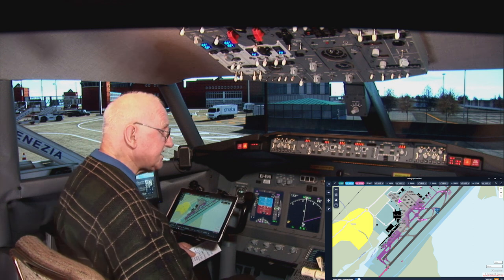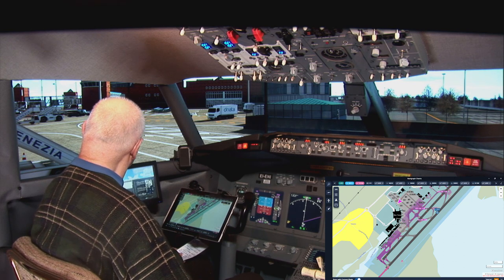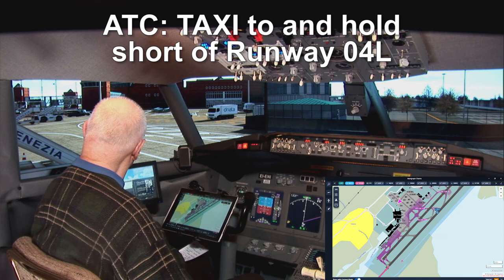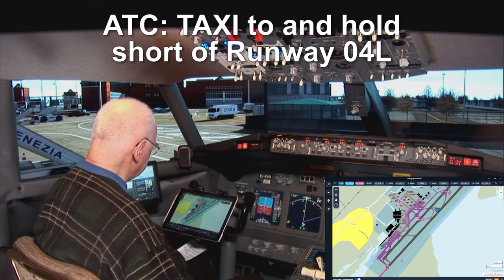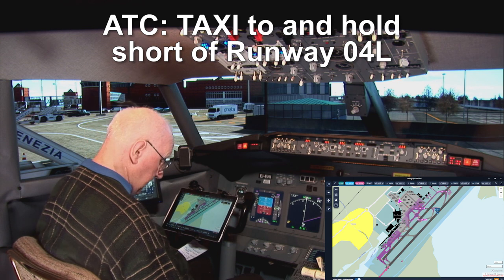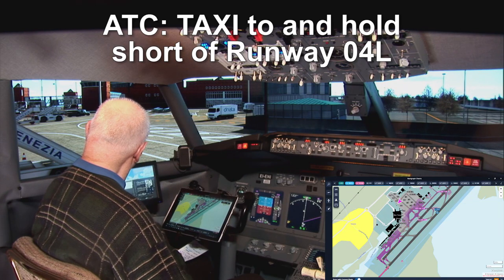Right, so let's request our taxi clearance so we know which runway they're going to give us. Venice, ground, Ryanair 186 with Mike, ready to taxi, IFR. Ryanair 186, taxi to and hold short at runway 4 left, using taxiway Quebec, Mike, Sierra, Bravo, contact tower on 120.2 when ready. Taxi to and hold short runway 4 left via taxiway Quebec, Mike, Sierra, Bravo, Ryanair 186.